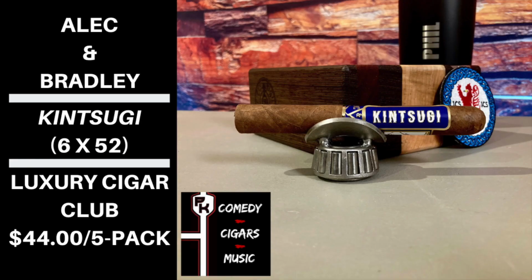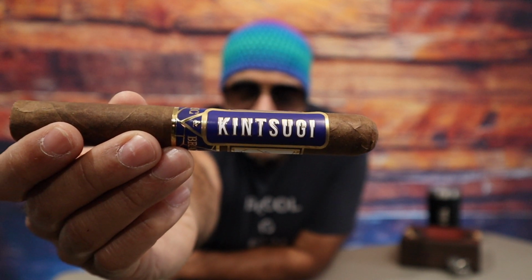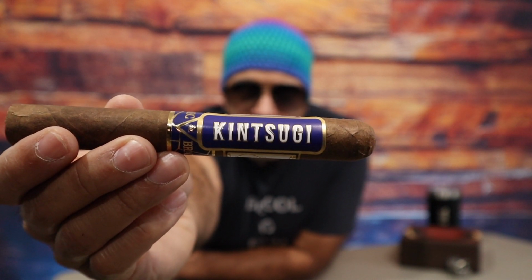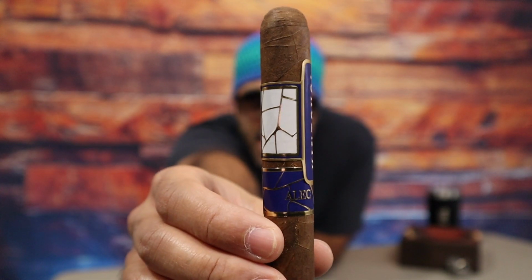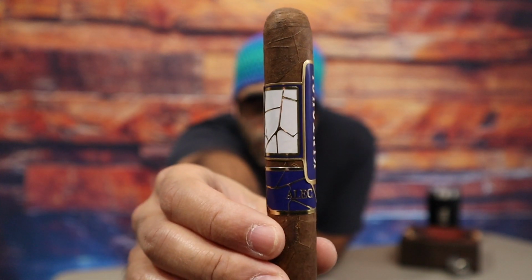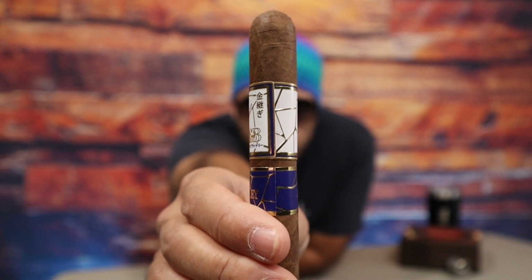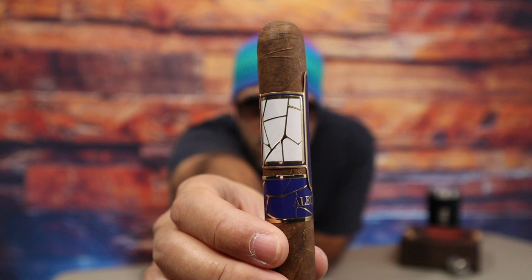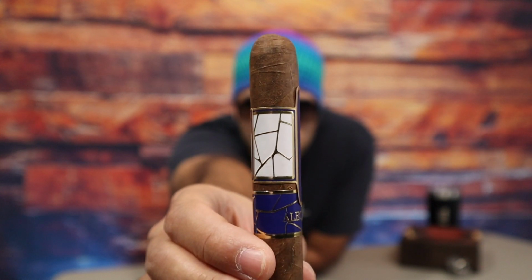Off the foot and wrapper, I'm getting raisin and hay. And there's the band right there. There's something written on the back, but it's written in Japanese. I can't read it. And as you can also see, the band is kind of playing off the word kintsugi, which is the Japanese art form of repairing ceramics with lacquer mixed with gold dust or some other precious metals. And that was a dog in the background.